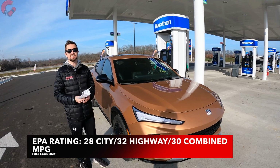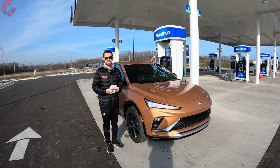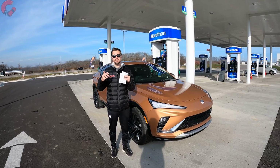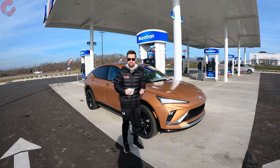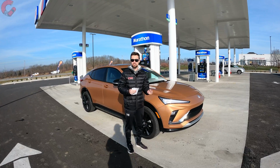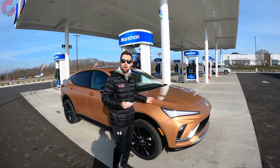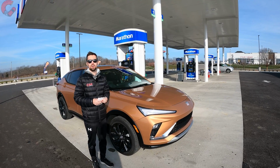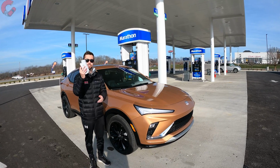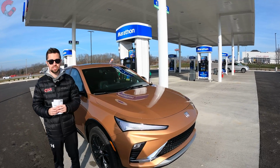Now, of course, this is a real-world fuel economy test. So what we're going to do today is take this out on a circuit where we go through all the conditions that you'll see. So we're going to go on the highway, we're going to go on the interstate, we're going to do city driving, and we're even going to do stop and go driving so that we can test things out like the auto start stop system. At the end of that, we're going to see how much the real-world fuel economy compares to this EPA estimate. But without further ado, let's go ahead and fill it up so we can start the test.